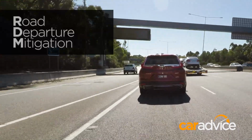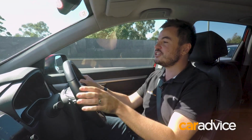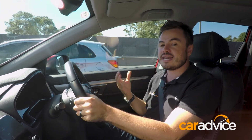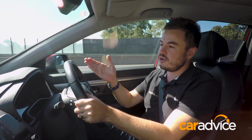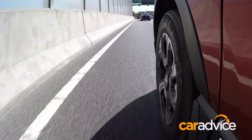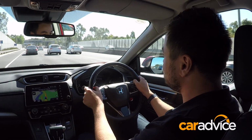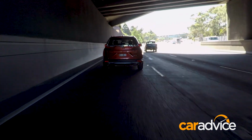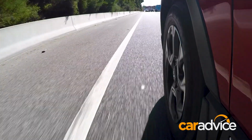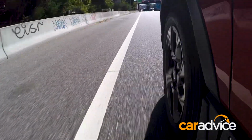The final string to this car's bow is RDM, Road Departure Mitigation. I can't show you how this works on a public road, but I will explain it. If, for example, I had a medical episode and the car began veering off the road on the left-hand side, the car would brake and then bring the car back onto the road safely. This is the type of stuff that is the future of car autonomy. While you shouldn't rely on this technology to get you by day to day, it's reassuring to know it's there if your concentration lapses.